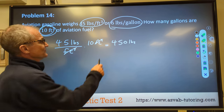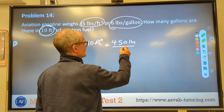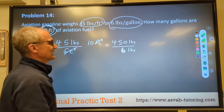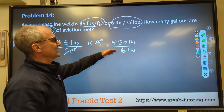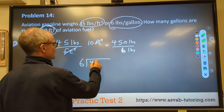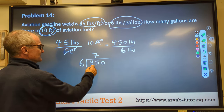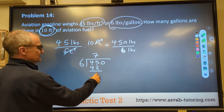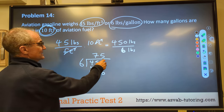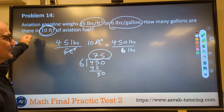So I'm gonna have to do 450 pounds divided by 6 pounds, and that's gonna give me gallons, right? Because 6 pounds per gallon, so I do 450 divided by six. Six goes into 45 seven times to give me 42. 45 minus 42 is three. Bring down the zero. Six goes into 30 five times. So I'm gonna end up with 75 gallons of fuel, and that's what I've been asked to figure out.